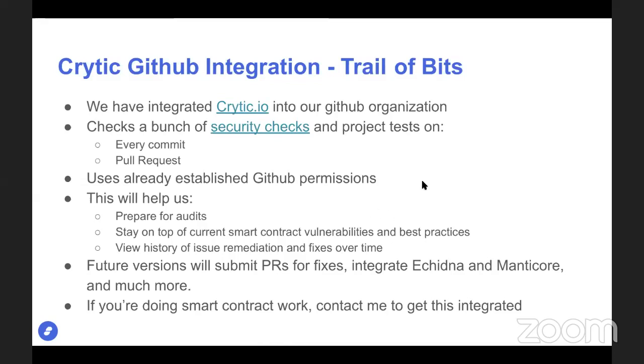Future versions of this: it's a brand new product from them, part of our retainer to work on this, and something I've been wanting for a while. They'll be integrating a lot of their other tooling to automatically work as well, to give us more robust feedback when we do smart contract development. So if you're doing any smart contract work within Status or elsewhere and want to know more, or get your repo looked at and integrated, just contact me and we'll get it done.